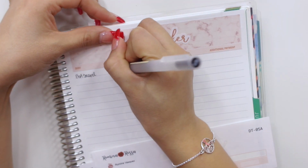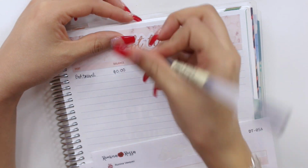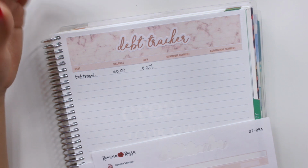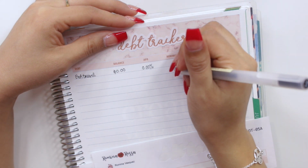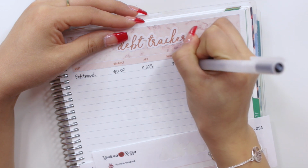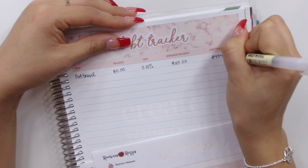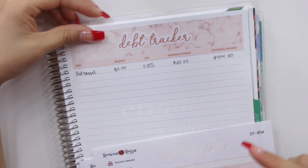My balance for that, of course, is $0 because I was able to pay that off. Super happy. My APR was 0 because I was under a promotional interest period, which I'm super happy I was able to pay off before that ended, which would have happened in June. My minimum payment for this is $25, and I paid off the rest of the card, which in total was $434.80. So that is what I paid off for Bank of America travel.